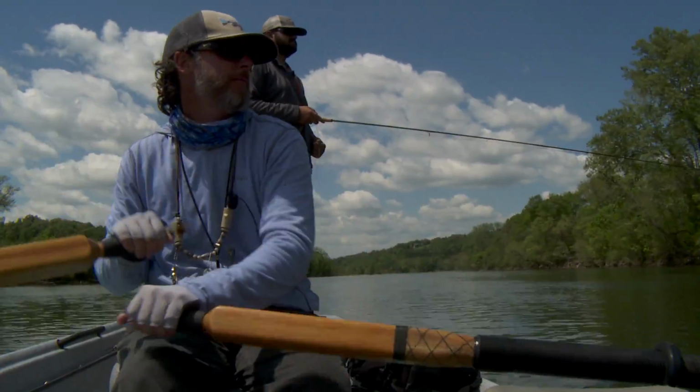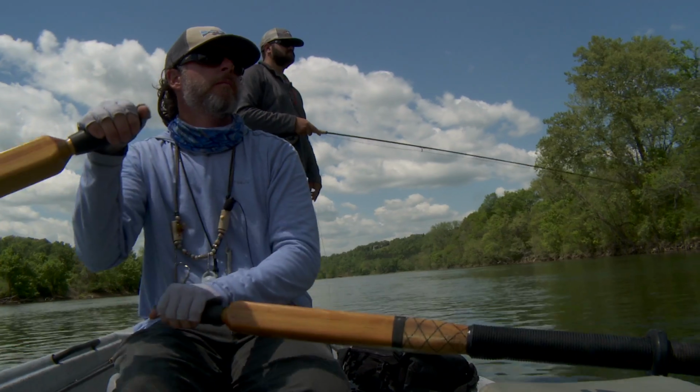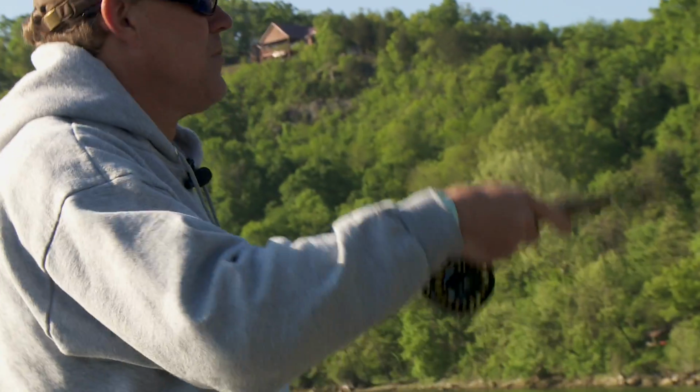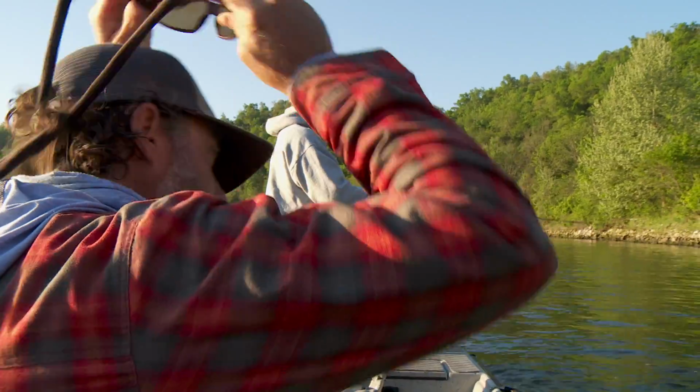Obviously, mobility is a big thing. You can move around to different parts of the river. You can drift through an area and, if it's productive, crank up the motor, run back through and drift back through it again. Obviously you're limited. You've got to be careful where you're standing and how you stand. But in these White River boats like we're fishing out of, it's really not a problem.